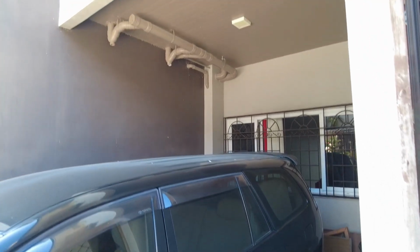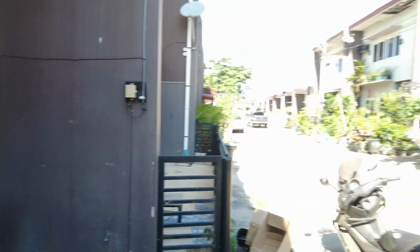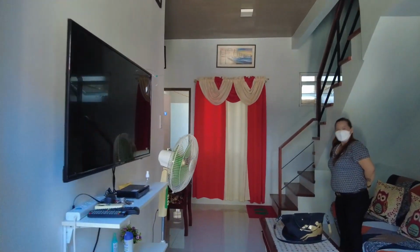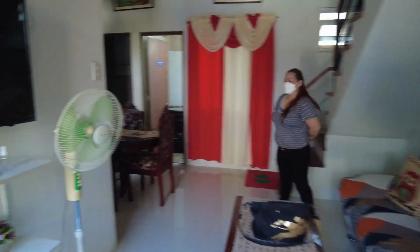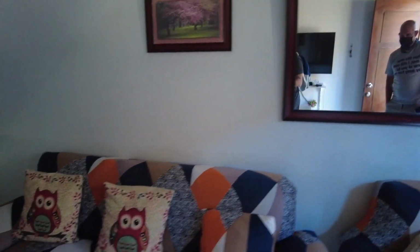All right, guys, I'm here, so I'll go ahead and show you this place now. It does have a carport. It's kind of a residential neighborhood here. Okay, I'm gonna take shoes off. Hi, thank you for showing me today. Are you currently living here? No, not yet. Okay. So this is actually my rental only. Oh, okay. So this is the living room here.